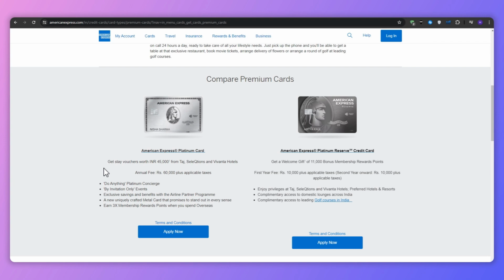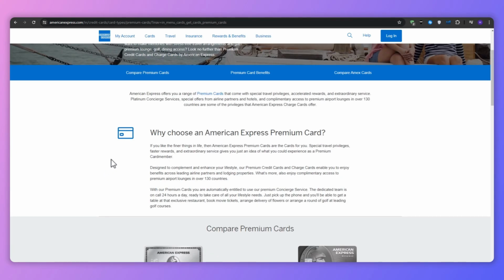Some of the factors affecting the eligibility could be the debt-to-income ratio, as a lower ratio increases the chances of approval. Another thing is the credit history, so a good credit score with no defaults is crucial. Multiple credit cards, as having multiple credit cards can affect eligibility negatively. And finally, any history of loan or credit card payment defaults can lead to a rejection.